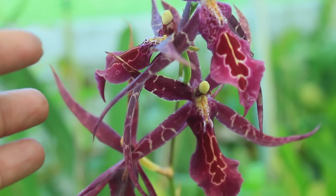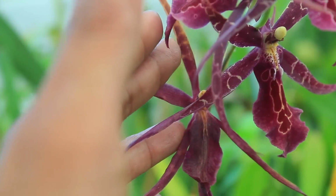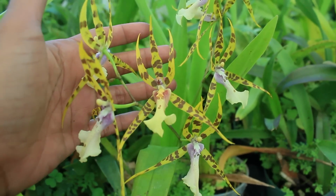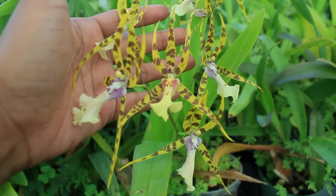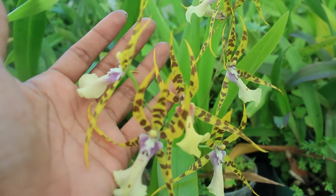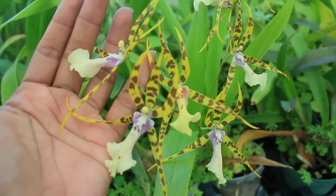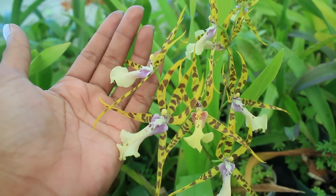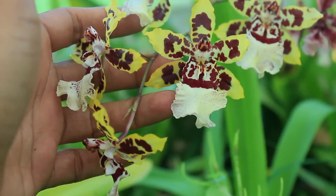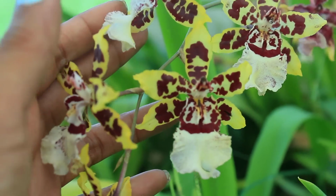Very beautiful in color and also stunning pattern. Beautiful Oncidium variety right here. And here are some very beautiful brassias right here. Just very amazing, striking patterns and nice subtle coloration of the throat area as well. Definitely a beautiful blossom. Some form of Culminaria Wildcat right here. Amazing pattern, amazing spots and splotches right here.